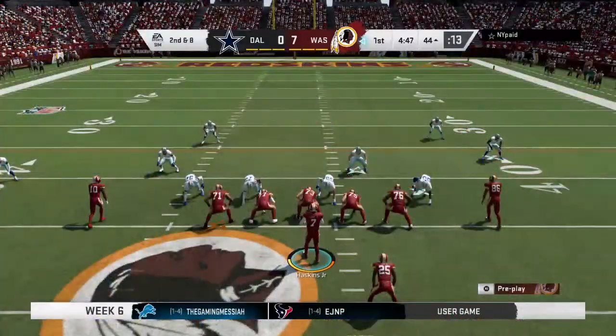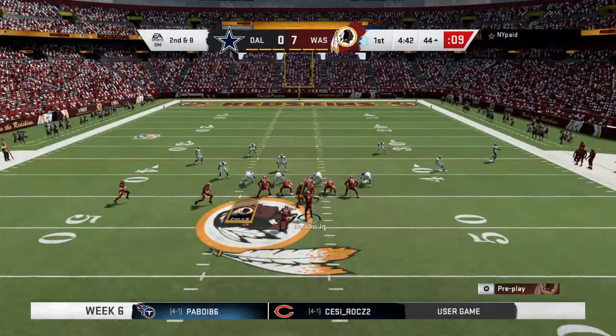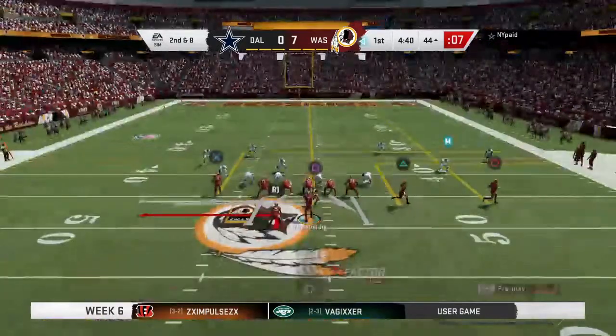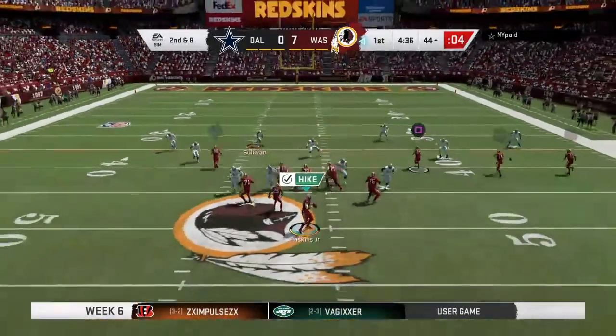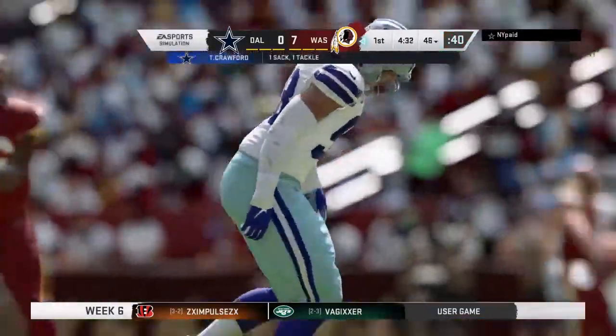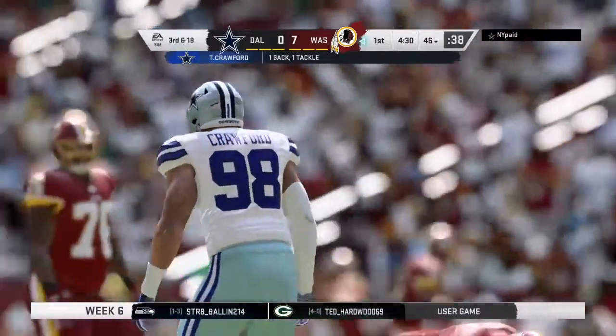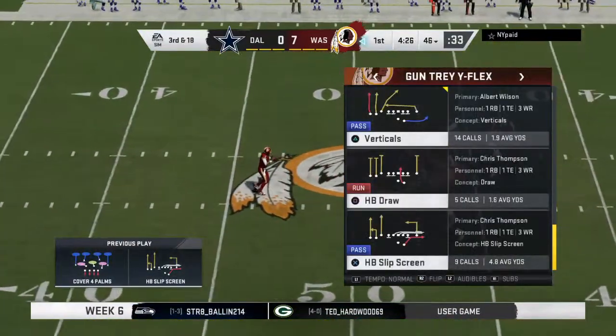The last run good for 2. Here's 2nd and 8. Here we go. Here I come again. Check 3, check 3. Now Haskins to throw on 2nd down. Nowhere to escape, and he goes down. Tyrone Crawford, credit him with a sack as he buries him for a loss of 10.